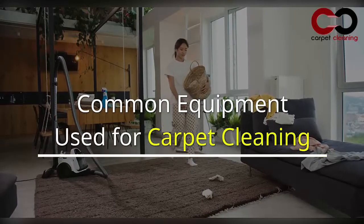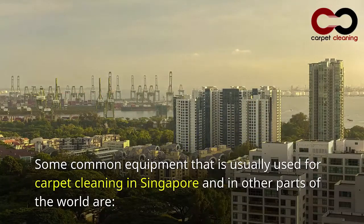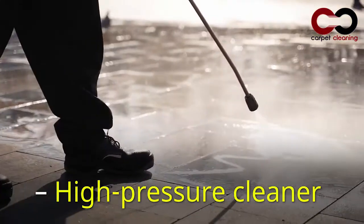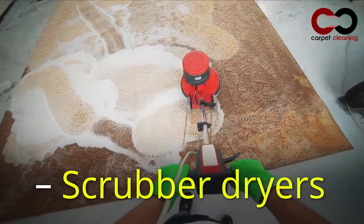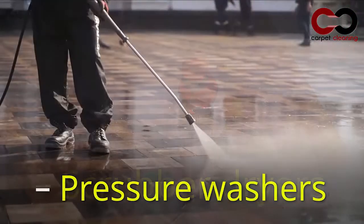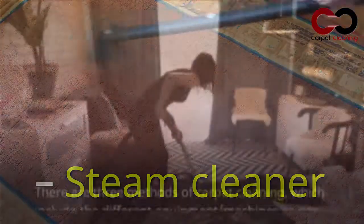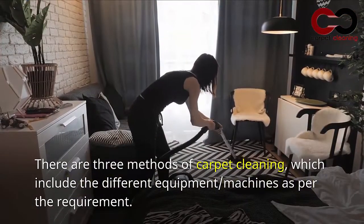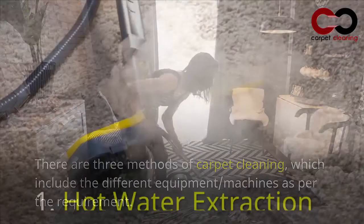Common equipment used for carpet cleaning. Some common equipment that is usually used for carpet cleaning in Singapore and in other parts of the world are: high pressure cleaner, vacuums, scrubber dryers, pressure washers, steam cleaner. There are 3 methods of carpet cleaning, which include the different equipment/machines as per the requirement.